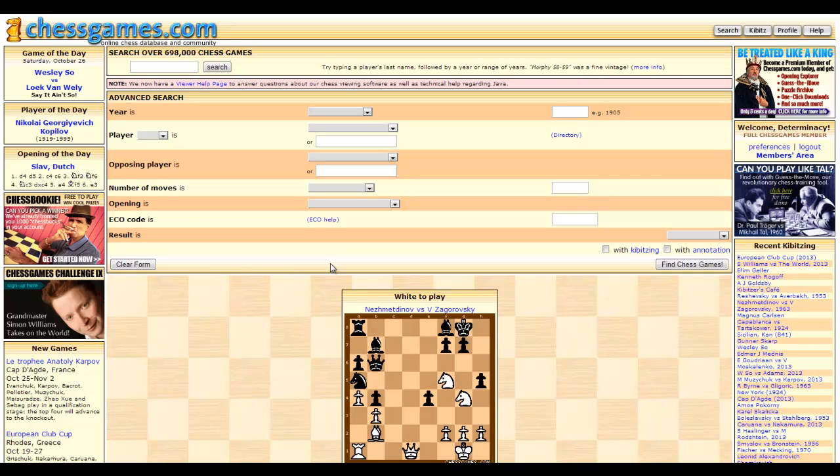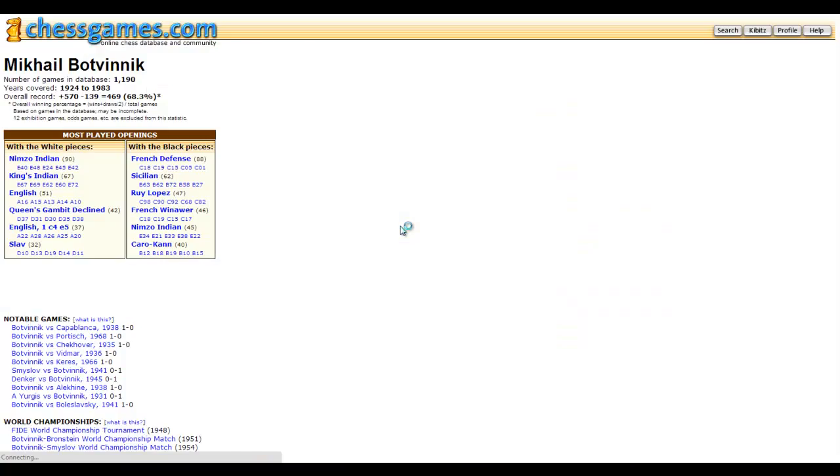All right, so I want to tell you about chessgames.com. It's like an online chess database that will give you all the openings, and you can learn more about players. So here is the advanced search first. You can search by year, by player. For example, let's say I want to see Botvinnik's play. I could search to find Botvinnik's chess games.